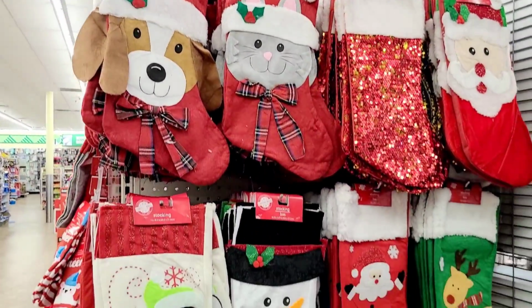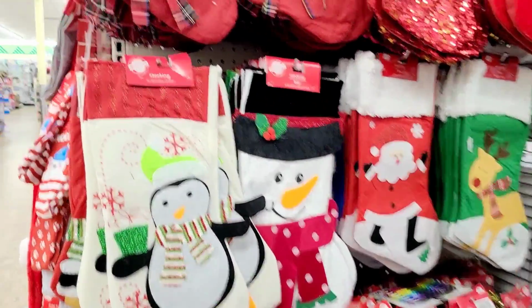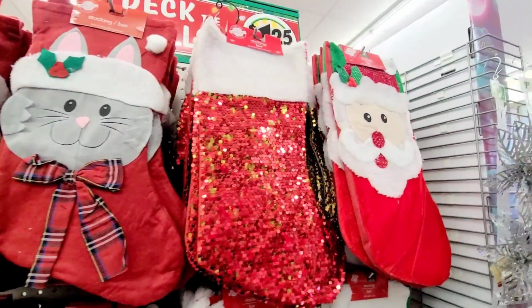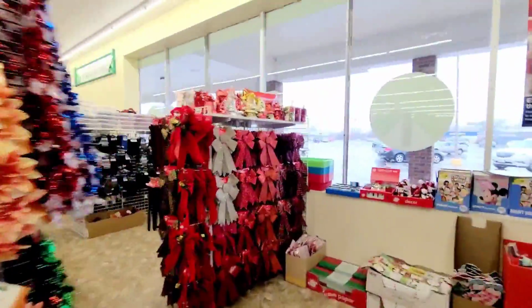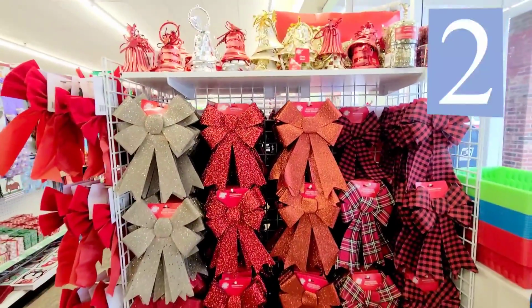I think they have really stepped it up this year. They have a huge variety of characters and just even some glam ones with some glitter. I just think they're so fun, so beautiful. They can be used, of course, in your decor. They can also serve as gift bags. Instead of buying a gift bag, you could just put a gift as a stocking stuffer. These would be beautiful.